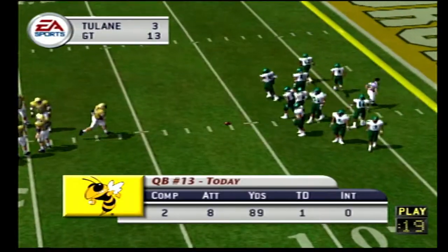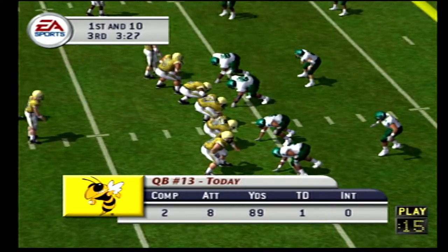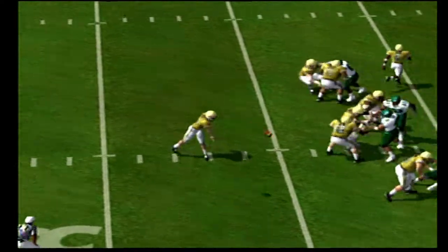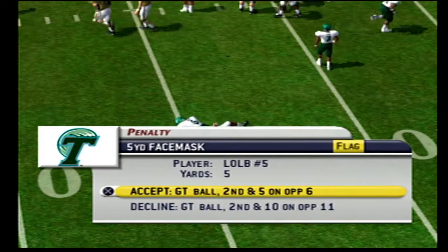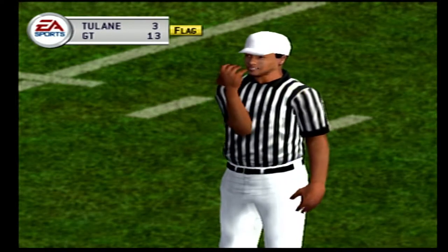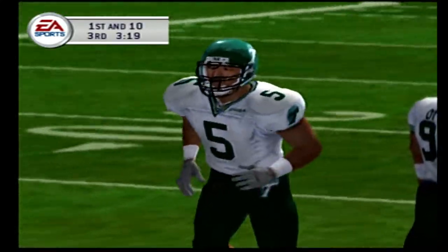First and 10, ball on the 11. Number 13 is back in the gun. Back to pass. He passes it. There's a flag on the play. Tackle at the 11-yard line. Got an inverted face mask on the defense. 5-yard penalty, second down.